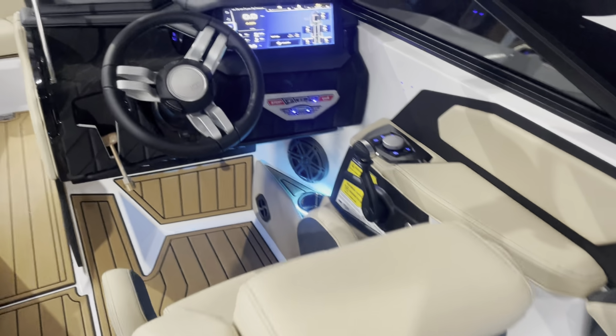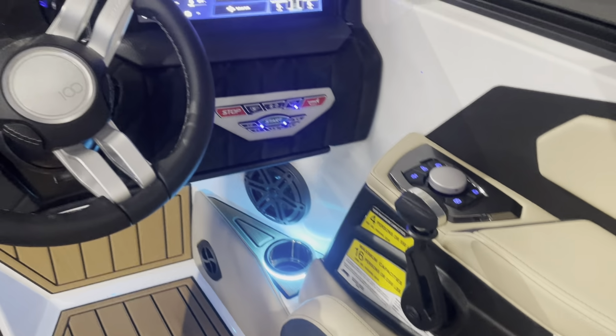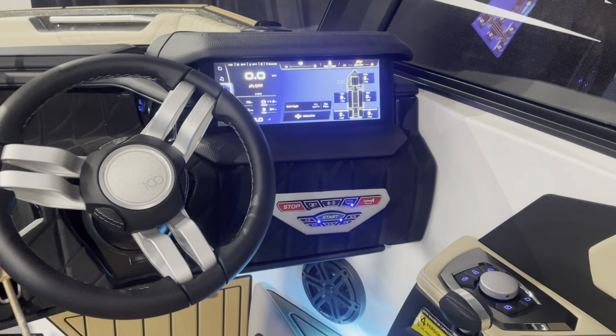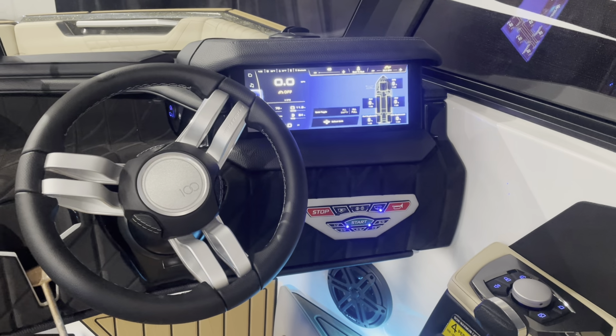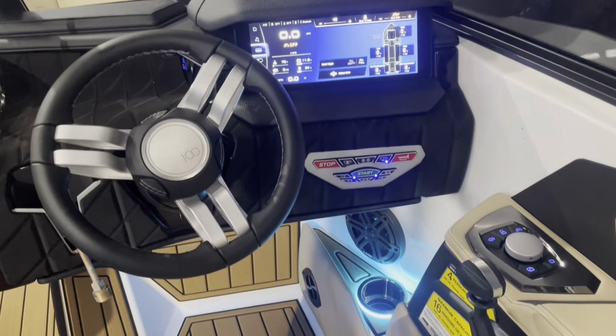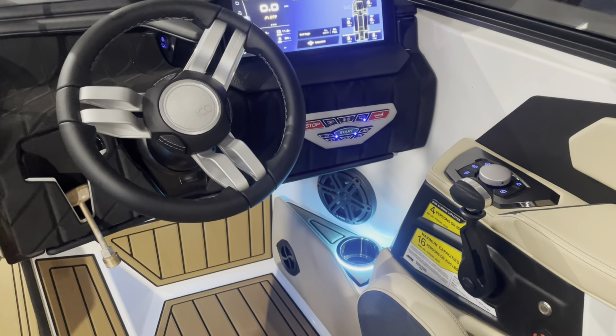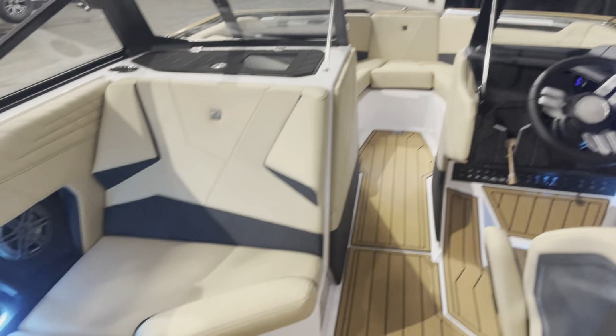Race car inspired seat here at the helm. We have our hotkeys just starboard. That's going to be able to adjust and go through the Link Pan array for all your engine vitals, chart plotting. You have your ballast control, surf right, surf left. Everything's going to be accessible at the helm. And this is also rated for 16 passengers. So you can take all your friends and family out with you on the water.